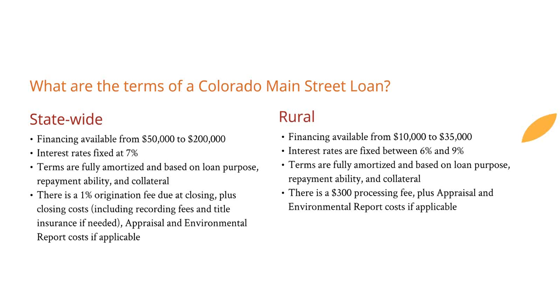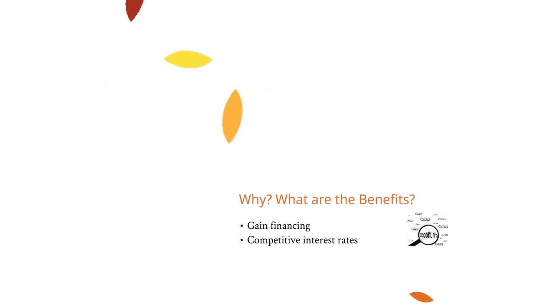For our rural loans, these are for smaller loans. It's $10,000 to $35,000. The interest rates will be a fixed rate of interest somewhere between 6% and 9%. Again, it will be a fully amortized term based on the use of proceeds and repayment ability. And there's a $300 processing fee plus applicable costs on the rural loan program.